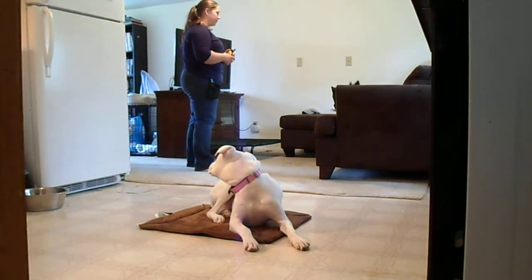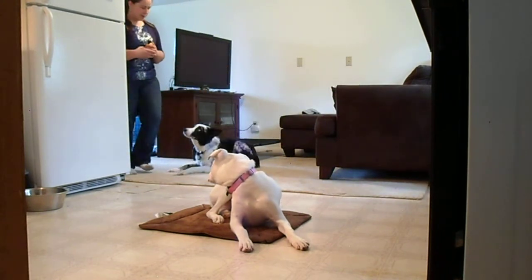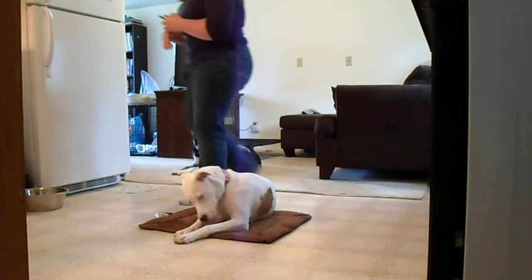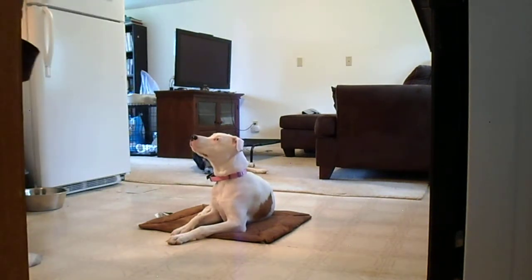Pepper. Pepper. Hey, wake up. Move him over here. So a little bit more distracting for her. But she's really doing good, even though she loves the other dogs and she loves to play. She's really doing good at focusing on me and not paying attention to them.